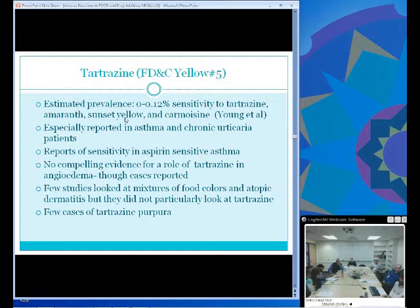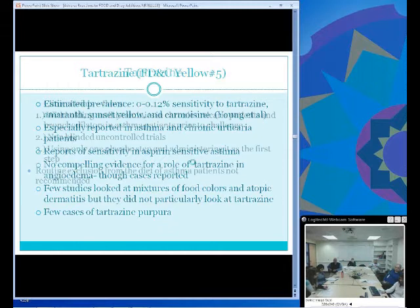Tartrazine is especially reported to be a problem in asthma and chronic urticaria patients. There are reports of sensitivity in aspirin-sensitive asthma. But as you can see, these tests and challenges are hard to interpret, and there's no compelling evidence for a role of tartrazine specifically in angioedema, although there are case reports that mention angioedema. A few studies looked at mixtures of food colors and atopic dermatitis, but it was a mixture that did have tartrazine in it. There have also been cases reported with purpura.